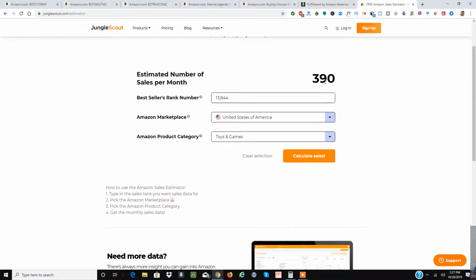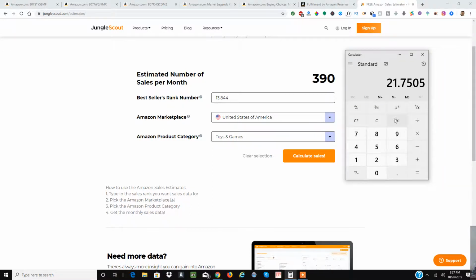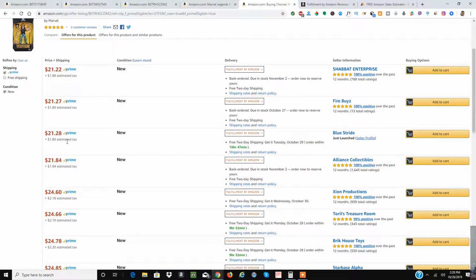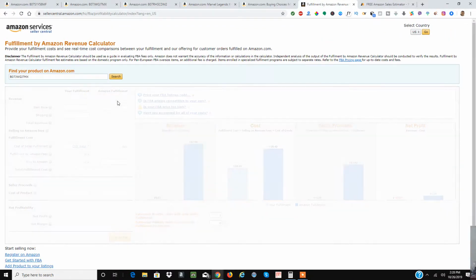So we said 390 per month, right? Divide by 30 days, that's 13. 13 per day divided by how many sellers? Four. One, two, three. Yeah, I'll be the fourth one. Divide by four. Equal to three of these units per day, and let's get the profit, if there will be any profit for this ASIN.